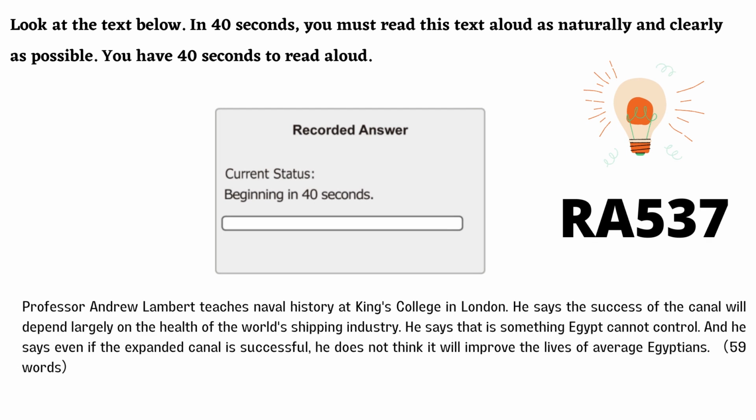Professor Andrew Lambert teaches naval history at King's College in London. He says the success of the canal will depend largely on the health of the world's shipping industry. He says that is something Egypt cannot control. And he says even if the expanded canal is successful, he does not think it will improve the lives of average Egyptians.